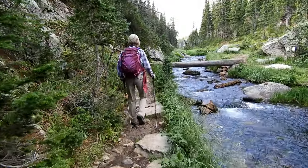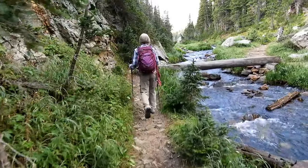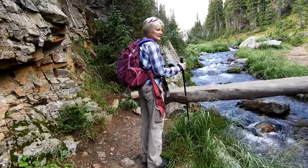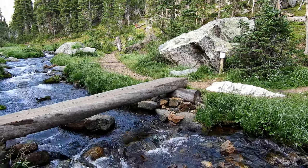I feel like I'm hiking in a postcard right now. This is unbelievable. I mean, I know this camera's nice and it shoots a good picture, but I guarantee you it's not doing this justice right now. This is just unbelievable.